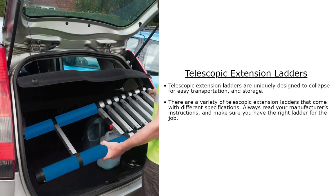Telescopic extension ladders. Telescopic extension ladders are uniquely designed to collapse for easy transportation and storage. There are a variety of different telescopic extension ladders that come with different specifications. Always read your manufacturer's instructions and make sure you have the right ladder for the job.